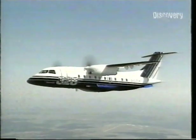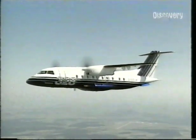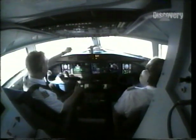Today, that Dornier tradition of developing high-speed propeller-driven aircraft continues with the 328. It's the fastest 30-seater turboprop aircraft around. In fact, it's around 40 to 50 knots faster than the competition.